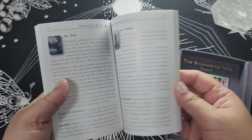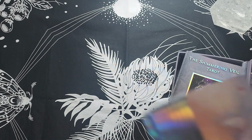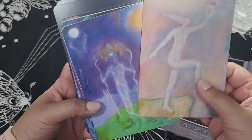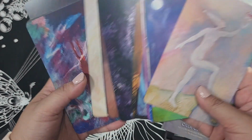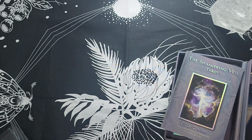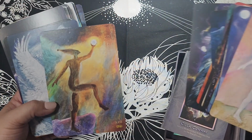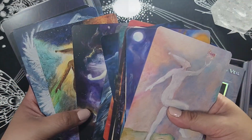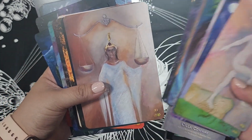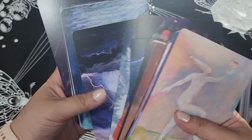There is a decent amount of information in the guidebook. Small thumbnail. And this one, gilded. It has two fools. I believe there's the fool and another fool at the end. Yeah, this one. It's like completing the cycle after the world card. And I love the art on this deck. I love looking at the art on this deck, but I don't necessarily read with it, again, because of the size. It is difficult for me to shuffle.